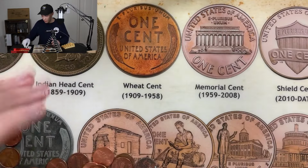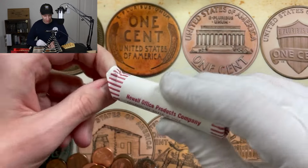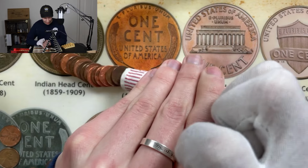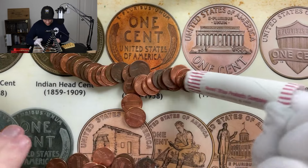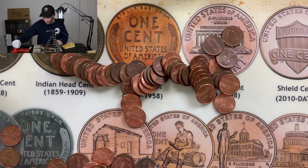But we got a couple more here to look through, so let's go ahead and open them up and see what else we can get here. So here's our third out of 4 Newell Office Products rolls. These things are awesome, guys. I have never found anything like this in terms of rolls. And that's probably because I typically don't get customer wrapped, so that's why I don't find cool stuff like this.